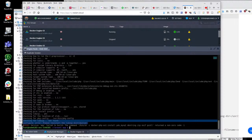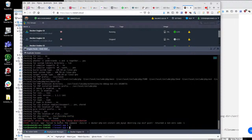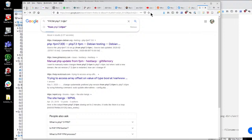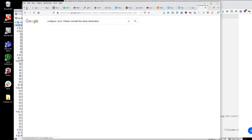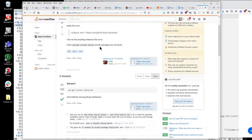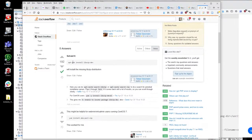All right, let's see if I can find that. Copy that, Control C to copy, and we'll do a search on that specific error message. Okay, yep. apt-get. So let me just verify that. The package was not found, solved it. apt-get install libzip-dev. Huh. All right, so we'll throw that into the Dockerfile before that line.